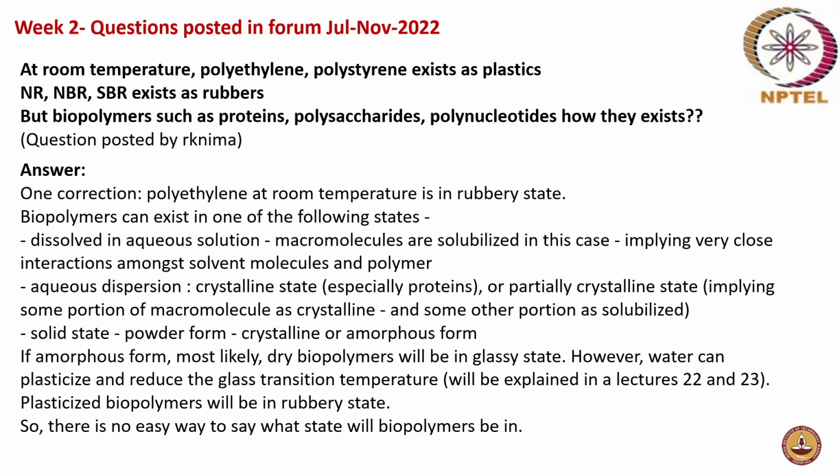If they are in glassy state, they are mostly very dry biopolymers. But if there is a certain amount of water present, it can plasticize the biopolymers and make them rubbery as well. So as such, you cannot clearly define what will be the state of biopolymers. It depends on the environment it is in. Based on the environment, the state also varies. This is the answer provided by the professor of this course.